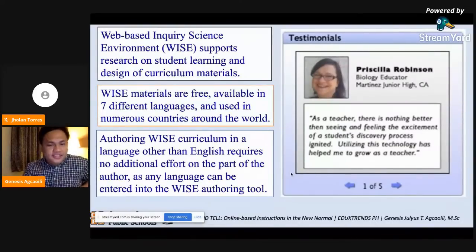And used in numerous countries around the world, authoring WISE, so you can make your own WISE or you can download pre-done na WISE. Hindi ko alam sa Kotobi, Sir Chabinog. Authoring WISE curriculum in a language other than English requires no additional effort on the part of the author, especially if you are going to use this for kinder teachers or elementary teachers, you can also use this. Okay? Pwede actually, I am looking forward na may gagawa ng WISE, tapos pambata na Tagalog, kasi wala pang Tagalog or Filipino. Ma'am, makikita nyo mamaya yung website.